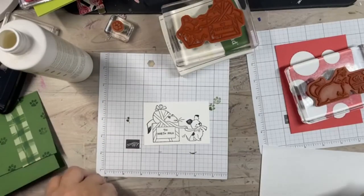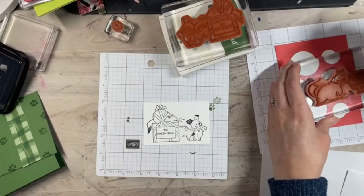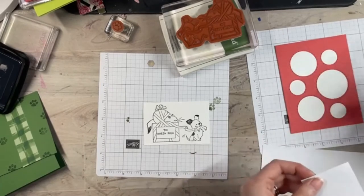But let me put the lid on this before I spill it, because that would stink. Yes, dear? I guess, but there's really nowhere for you to go. She knows.